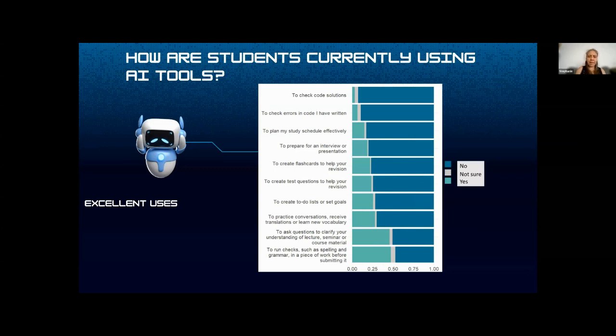And what we can see is that a larger proportion of our students noted that these were the sorts of things that they were doing, and also doing things like running spelling and grammar checks and asking questions as well. We thought that this was a really nice use, and about half of our students did say that they were using AI tools to clarify their understanding of lecture content.